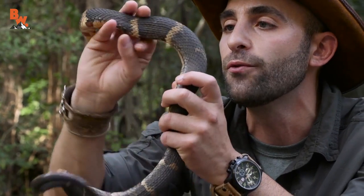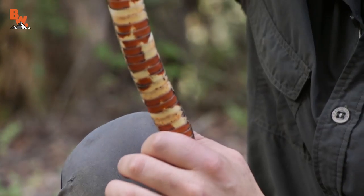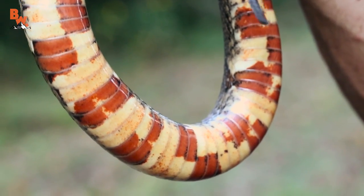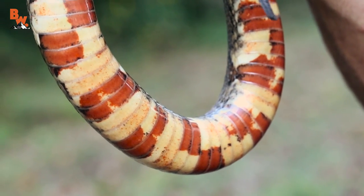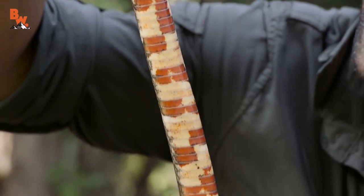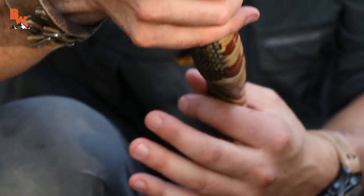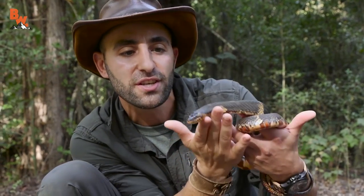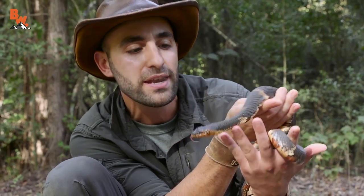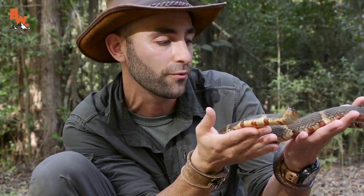But then, of course, if you flip the snake over and look at its belly, look at all that copper checkering. You will not find that on a water moccasin. And not that you'd ever necessarily see the belly of the snake, but I just think that that's really, really cool looking. This is actually the first time I have caught this species of snake, and it is just so incredibly calm right now. I cannot believe how comfortable this snake has gotten with us. And we've only been handling it for a few minutes.